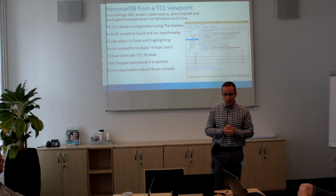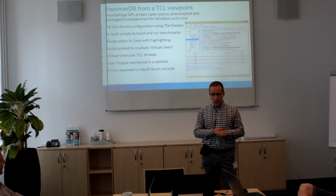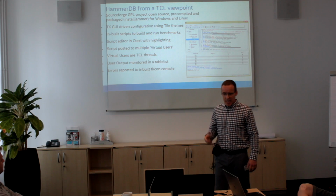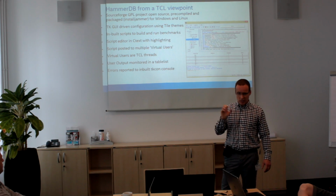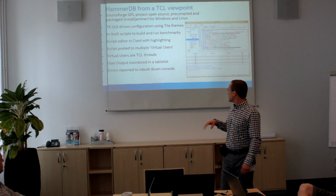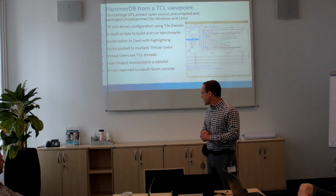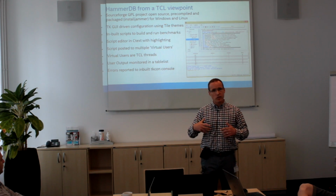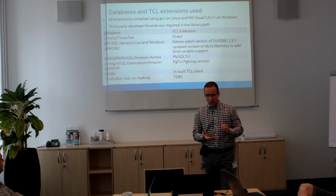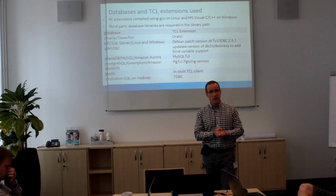It works typically in a client-server type environment. It's got a Tk GUI, using some tile-based themes. It's got a script editor, so there's actually a Tickle script in the middle, and it uses ctext for highlighting. Then that script is posted to what the user sees as virtual users. The virtual users are actually Tickle threads running in the background. The output's monitored in a tablelist, so every individual thread reports its status back to its entry within the tablelist, and then there's an inbuilt TkCon console where any errors from the threads are reported. As for the databases and the extensions used, it covers the most popular databases. Right at the top there, Oracle and TimesTen uses Oratcl.